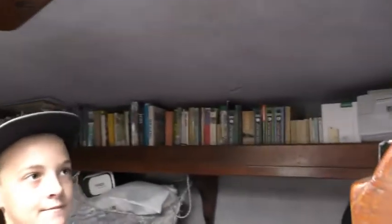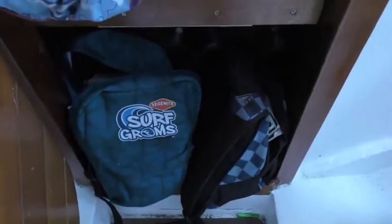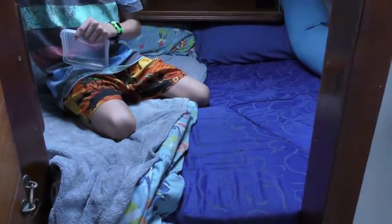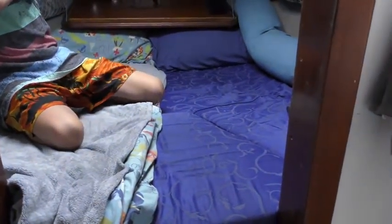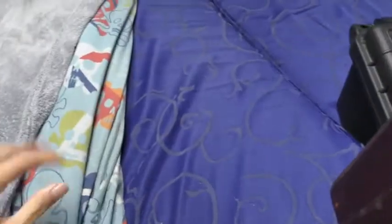We've got all our books up here on this side. Like Taj said, that is the anchor locker behind those doors and a bit of storage as well. Here is his school bag and he has all his books in here for his schoolwork. Underneath Taj's bed, there's lots of storage. We've got a spare sail on one side, and on the other side is all our spare stuff for the motor: oil filters and lots of spare things. Under the middle is our holding tank for the toilet.